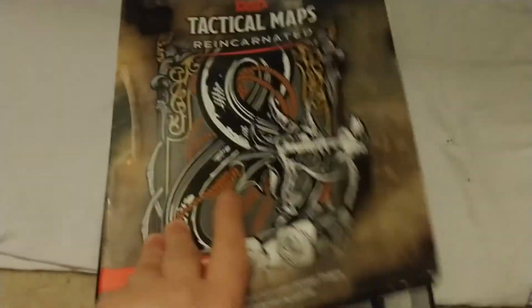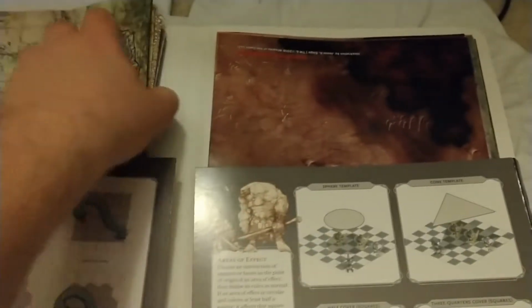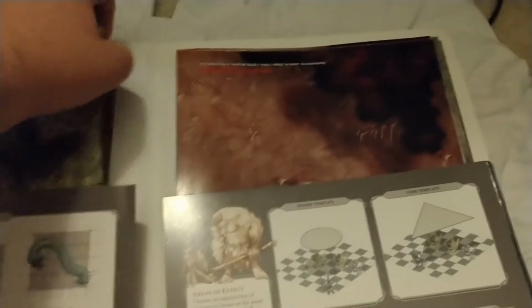This here is a fairly recent addition to the collection, but here's a whole bunch of combat maps I stumbled across one time, and I was like, damn, gotta have that. They're all so good.